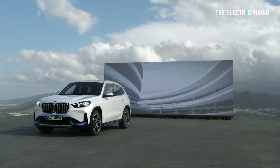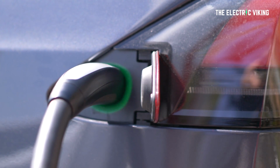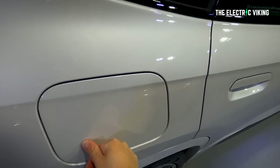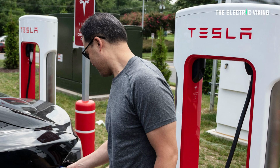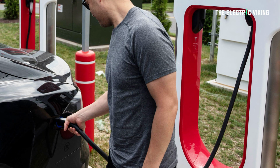So it will charge faster at home than your Tesla vehicle, but your Tesla vehicle will definitely charge a lot faster at a fast charger station. The BMW comes with 130 kilowatt fast charging, whereas the Tesla Model Y will do around 200 kilowatt fast charging. So really, you're getting that back in terms of the benefits.